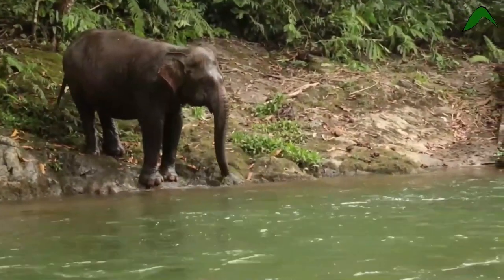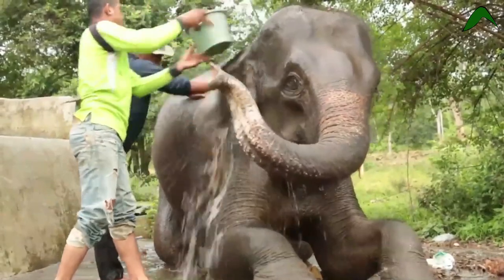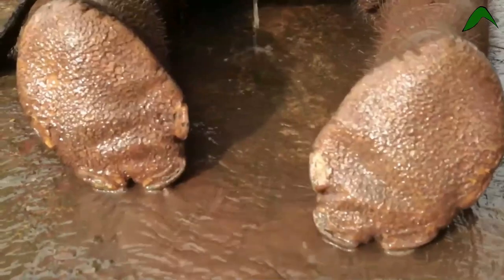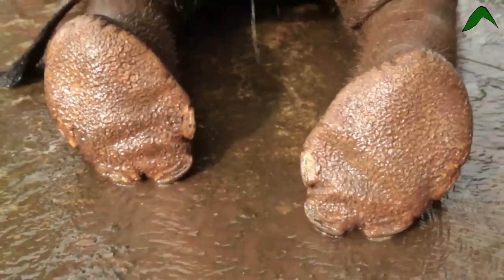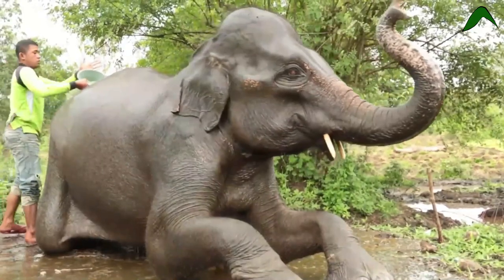Sumatran elephants typically live to be between 60 and 70 years old, but have been known to live up to 75 years in captivity. After age 60, female elephants no longer reproduce. The population continues to decline and is in threat of becoming extinct.